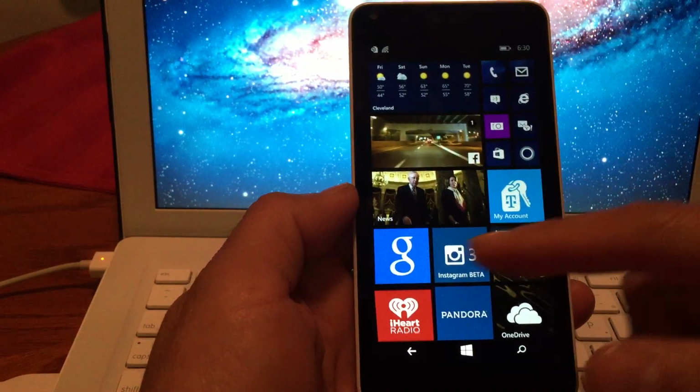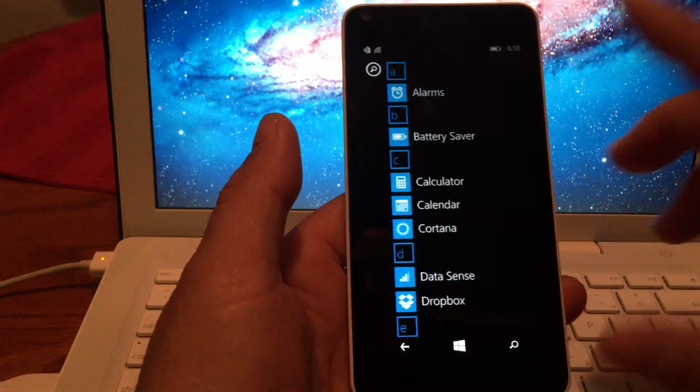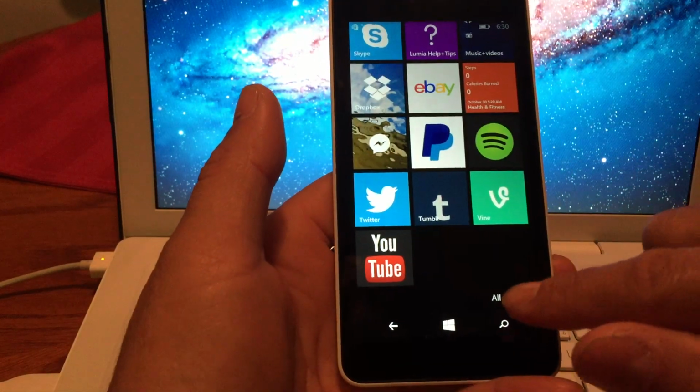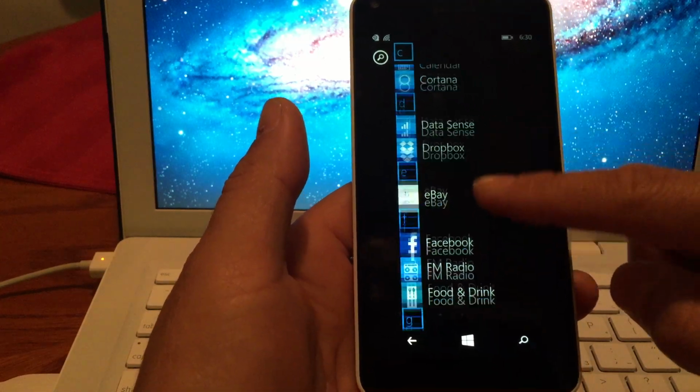I like looking at this, having everything up front. I like the black theme. You can change the colors and everything. I like this. I'm gonna call this like an app drawer. Scroll to the bottom, get all apps, and I like the way they're all set up. It's pretty cool.